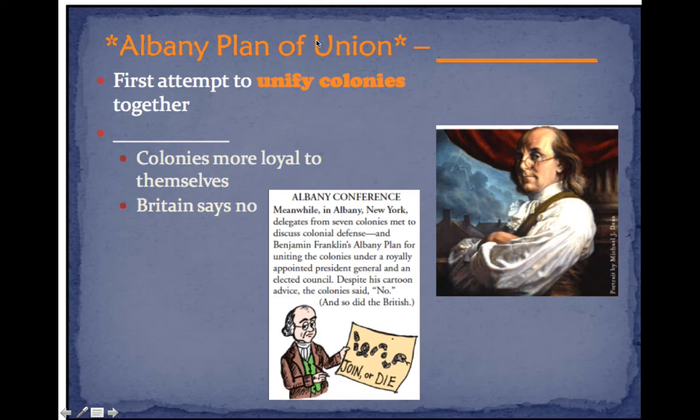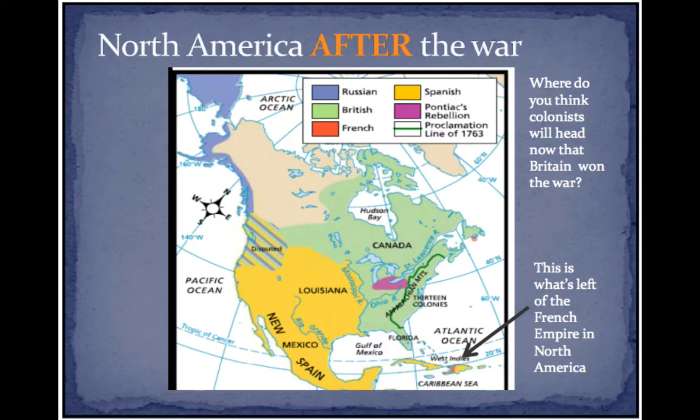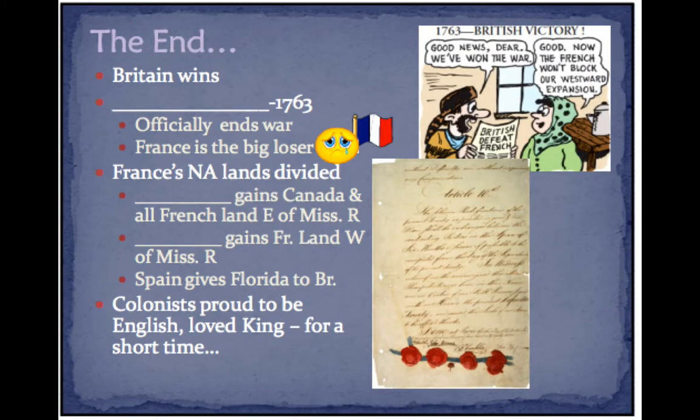Notice that this is in bright orange. Extremely important. Albany Plan of Union, the first attempt to unify the colonies together. And down here, you should have fails. Unfortunately, it did not work at this point in time. I'm sorry, those slides are out of order.